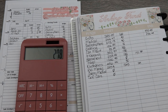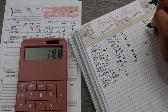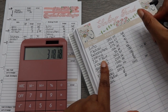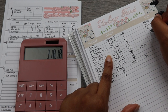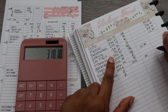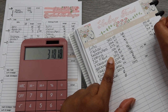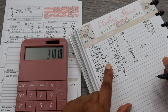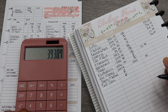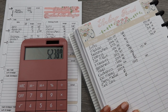So 244.47 is medical, 0.47 plus 40, and so 284.47. Next, 278.18 plus $40, and that's $318.18. And clothing is 104.95 plus $10, so that's 114.95. Car maintenance, $88.29 plus $100, so that's $188.29. Insurance, $393.87 plus $130, and that's $523.87.